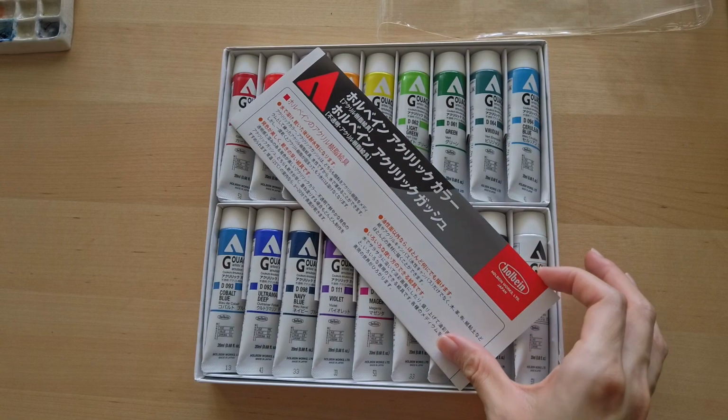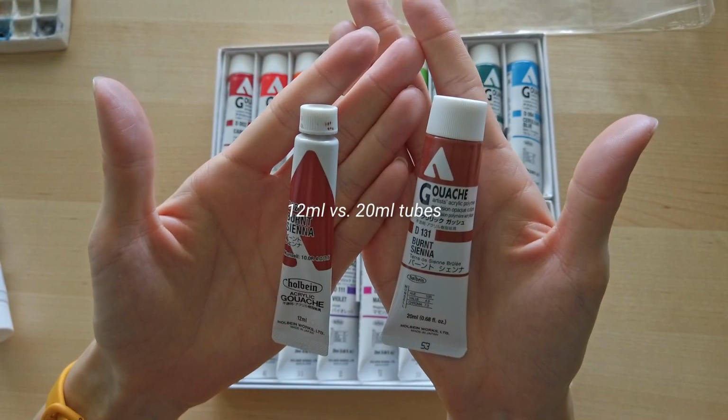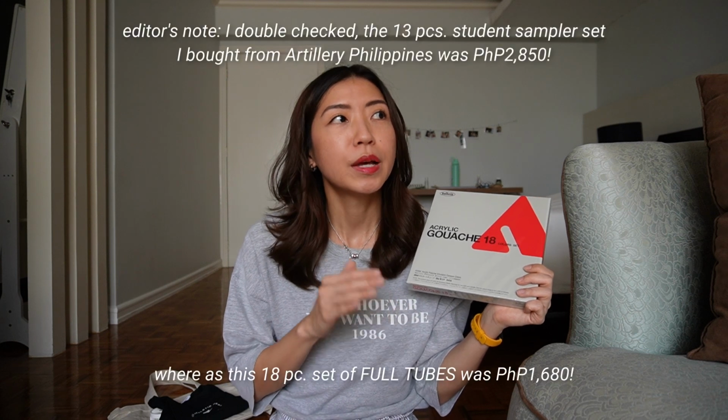So Holbein, if you don't know, they only make artist grade art supplies, but they do come in smaller, thinner tubes that they call their student, kind of trial set. So if you're on a budget, if you just wanted to try this art supply and you're not sure how you like it, then you can get those. So I got those first, and I really loved using this medium, but it was quite pricey.